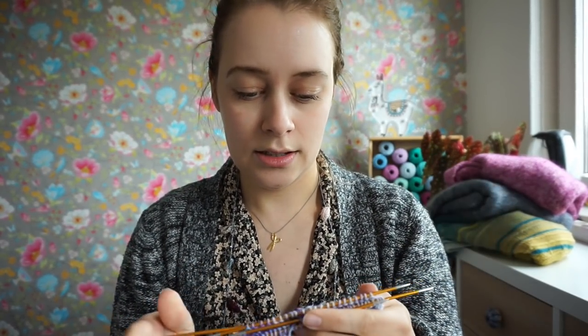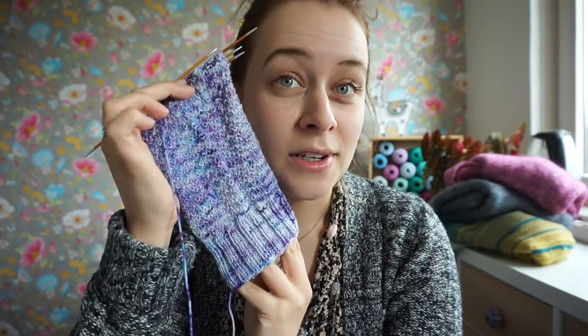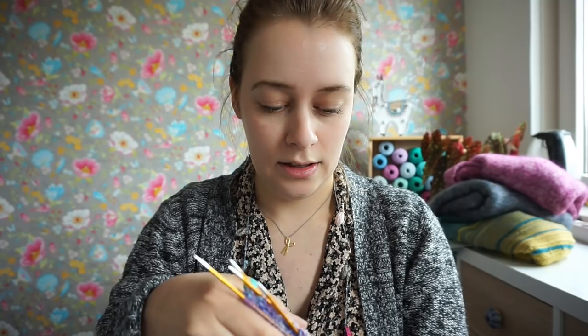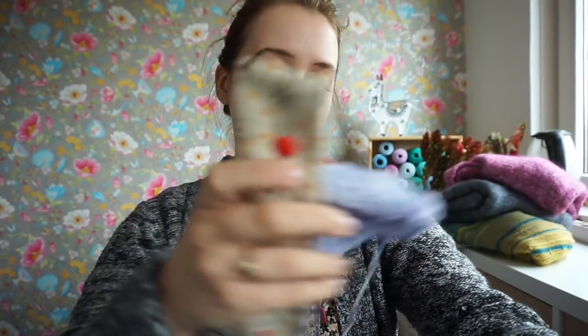So this is my solid colored, well, not solid colored, but not colorwork version. So let me just keep that in here while I show you the colorwork version, which I'm really excited about because, so this texture pattern uses purl stitches. And in colorwork, you usually don't use purl stitches. But while I was at the Knit and Knot Fair a couple of weeks ago, I attended a workshop on Bohus knitting or Bohus stickning, which I'm sure is not the correct pronunciation. It's a Swedish knitting technique or knitting style, and it uses purl stitches in colorwork, which is fascinating.